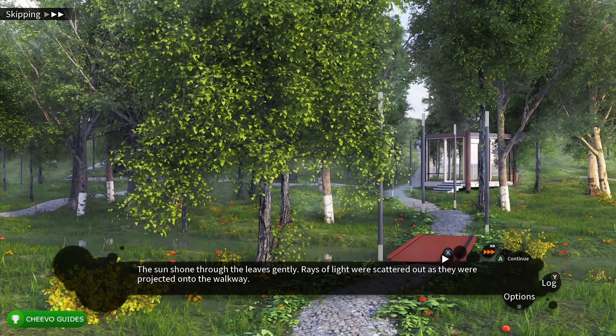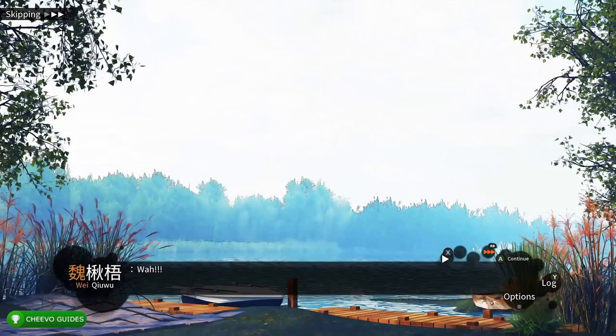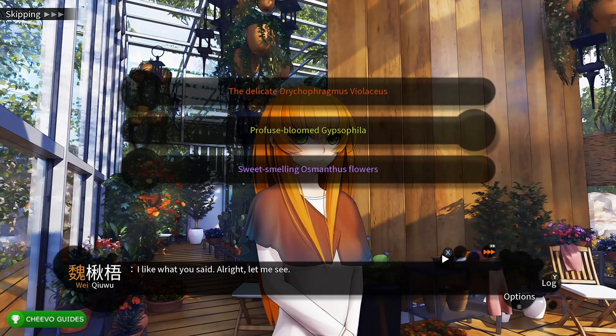And next, we're going to end up at the dialogue choice where you have to choose from the three different flowers. There's actually an achievement for choosing all three eventually, but for this playthrough, we're going to choose the top one.